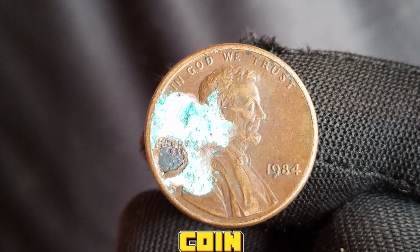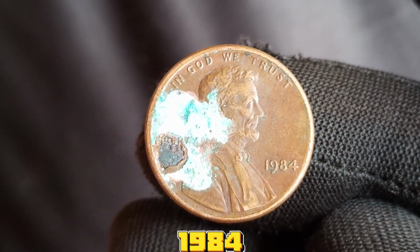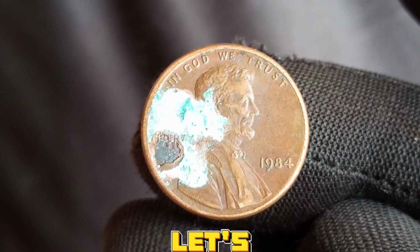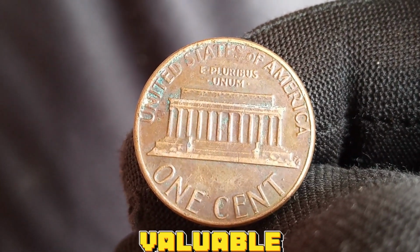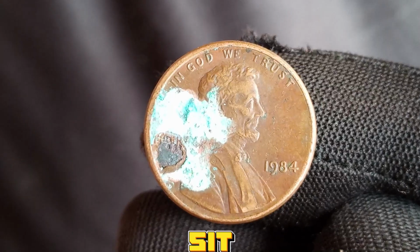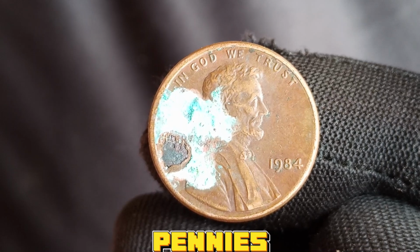Right now, the coin market is hot. Collectors around the world are searching for 1984 double die pennies, especially in top condition. Let's break down the current values. That's the power of rarity plus demand in the world of coins, but here's the kicker, most people have no idea they're holding something valuable. These coins get spent, lost in drawers, or sit in jars for years. So start checking those pennies.